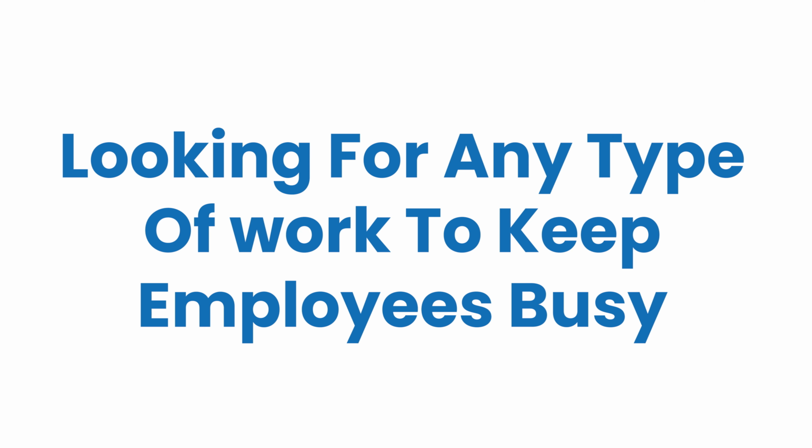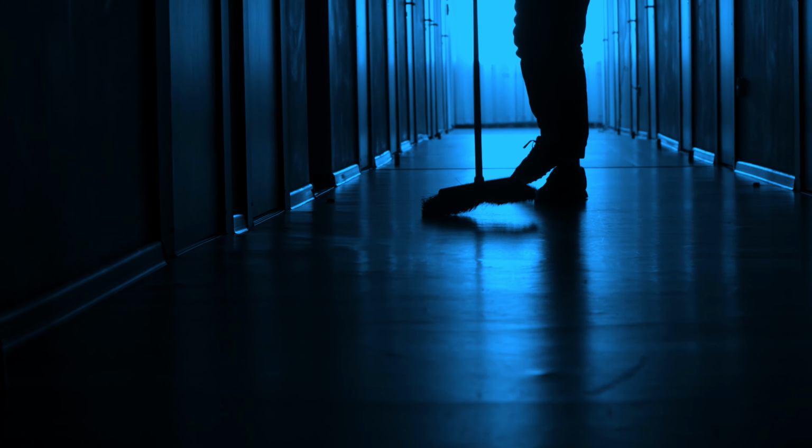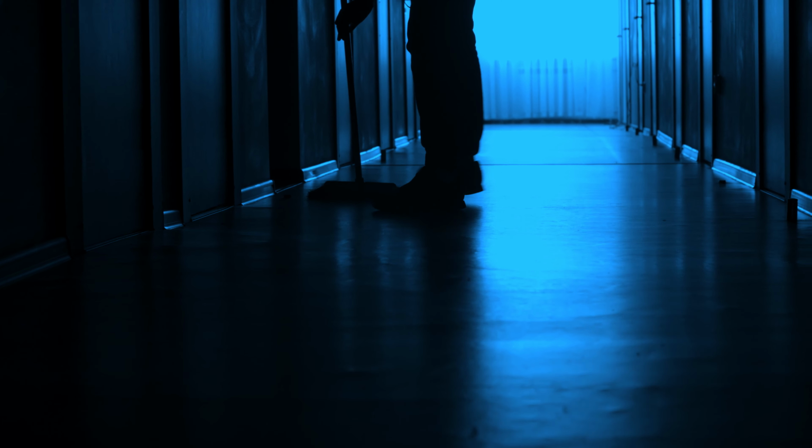Looking for any type of work to keep employees busy. When you find yourself running out of work, you're going to start putting employees on different job functions like cleaning, sanitation, and other indirect job functions where they're not helping produce units or ship units out of the building. This often leads to poor morale within the building as the employees want to be doing their direct job function that they came in to do instead of pushing around a broom or maybe other sanitation tasks.